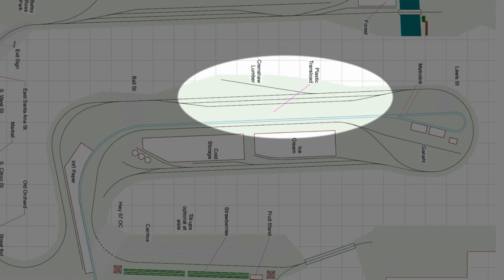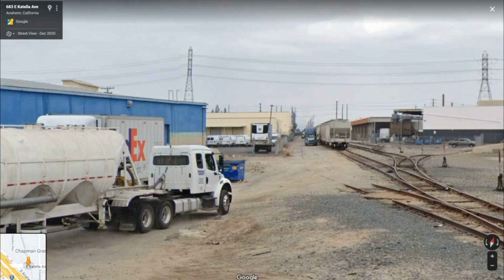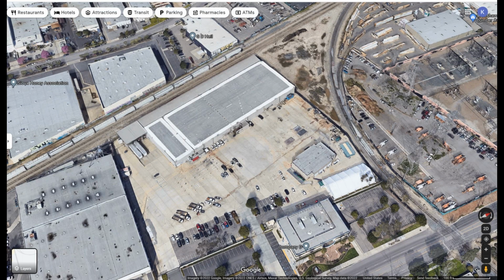So next in sequence is a large kind of mini yard area, but it also serves as a plastic pellet hopper transload area, as you can see here by the pictures and the trucks lining up next to the train. So here in the overhead shot, I think there's 11, 12 hoppers there on the far track next to the buildings. So that's where the trucks would go to unload, or to load their plastic pellet.